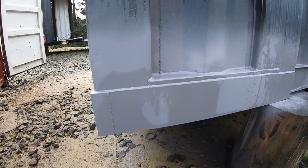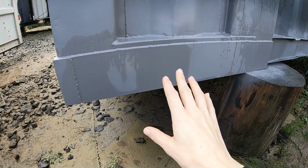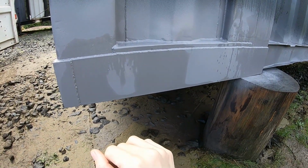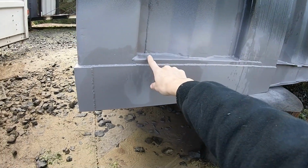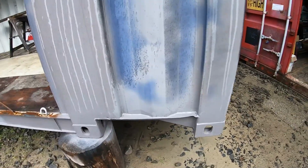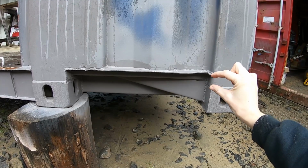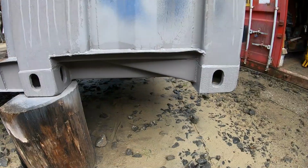So we welded this flat bar on the side, and this is strictly just for aesthetics. There's nothing structural whatsoever. We actually welded another flat bar right here to close this little gap. I'll show you on the other side what it looks like. So that's what it looked like before. So we welded a little flat bar on the top and then the larger flat bar on the bottom.